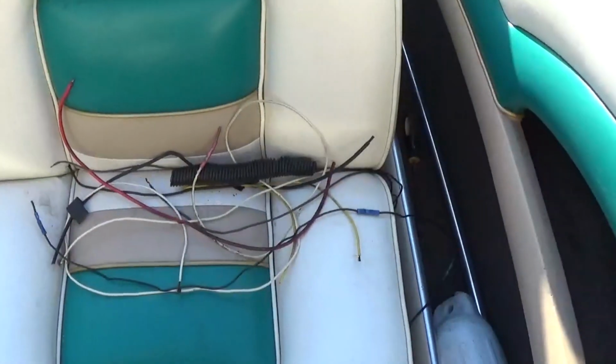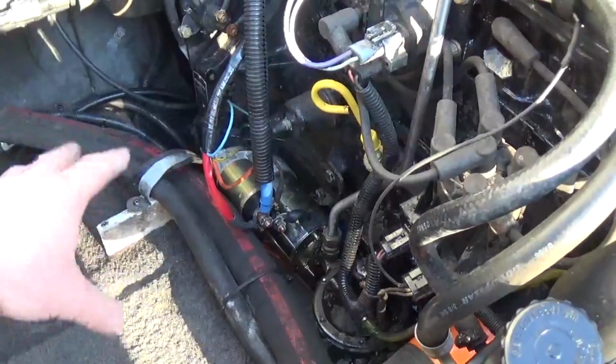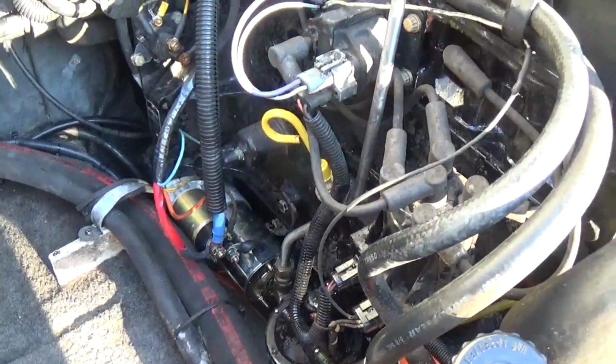Literally, all these wires were at the bottom of the boat. So I got all that cut up and replaced, rewired. It was not wired correctly anyway.